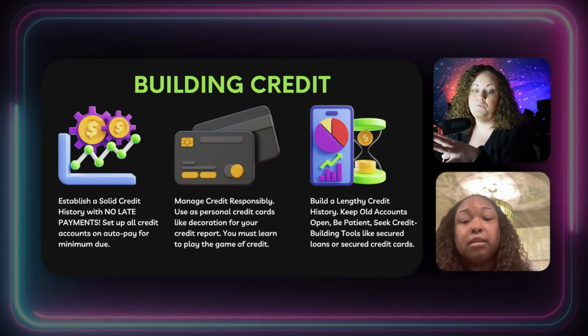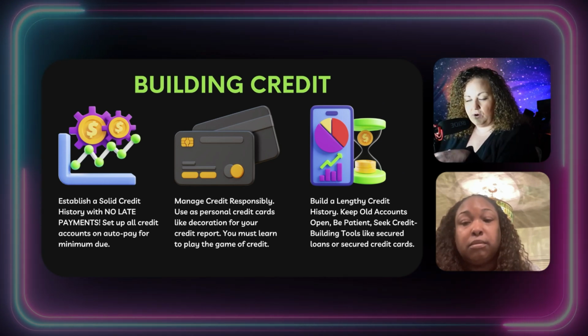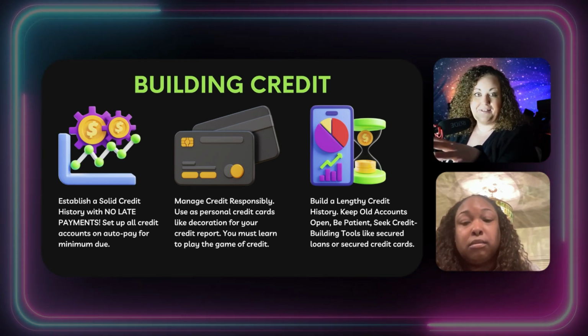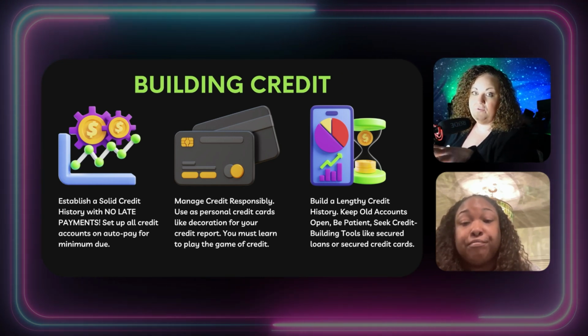And that is really important for people to understand. If you haven't even had a $10,000 credit card, and the highest credit card that you have is $1,000, what makes you think that a bank is just going to give you $50,000?